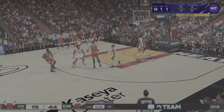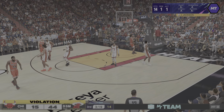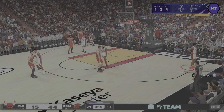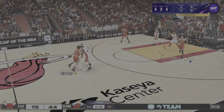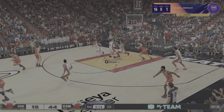Outside, LaVine. The shot. And it's out of bounds. They say it was last touched by Jackson. To the away team. Giddy finds LaVine. And the Bulls with another miss.